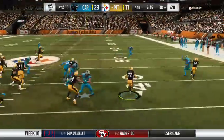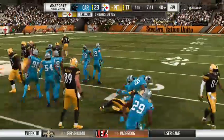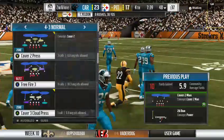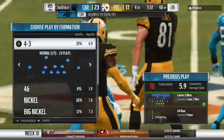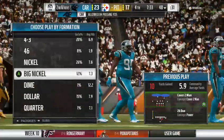They begin with a run by Yeldon. And some room to work. And he'll get it out a couple yards shy of midfield at the 48. It'll be a pickup of 10 yards. And it'll be 2nd and very short. Now, that was an excellent run.